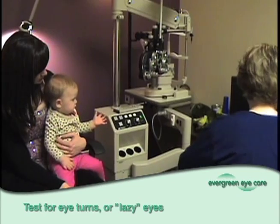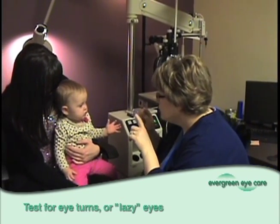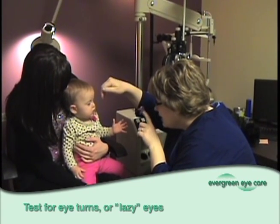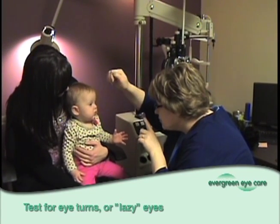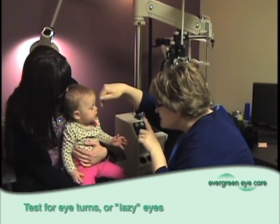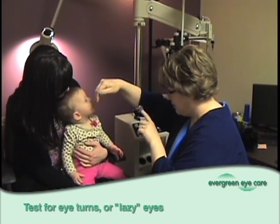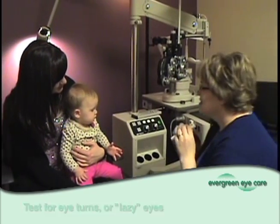Now we uncover and cover each eye, which looks like we're playing peekaboo, but we are actually checking to see if Nora has a lazy eye. A lazy eye, also called strabismus, happens when some of the eye muscles are not as strong as they should be. This can cause one or both eyes to turn inward, outward, up, or down.